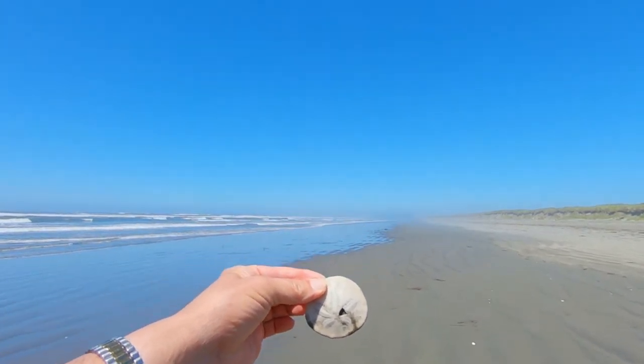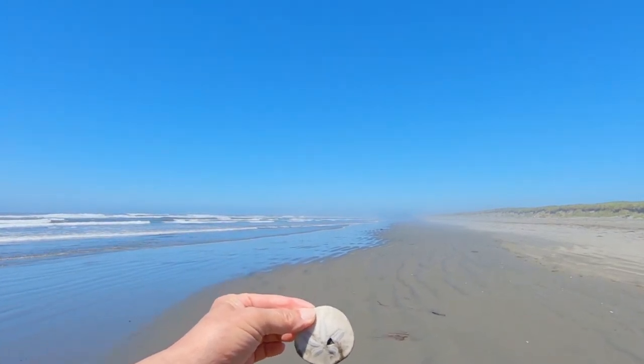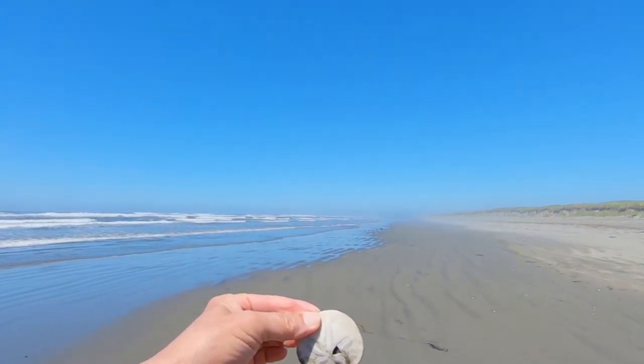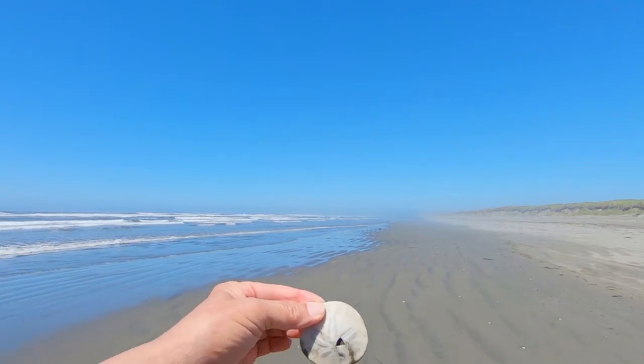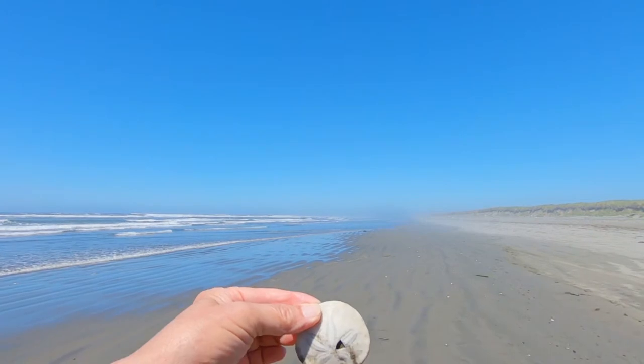With these things, if it's low tide, you can find a lot of them. We have a bunch of them at the house, but after a while the seagulls come in and they peck to eat the inside of the sand dollar, like that hole on this one. It's a nice sand dollar though.